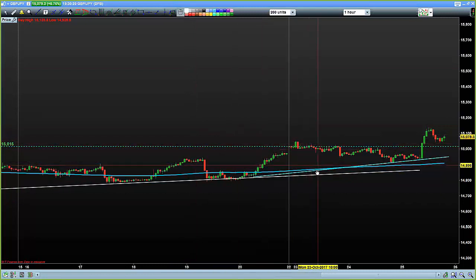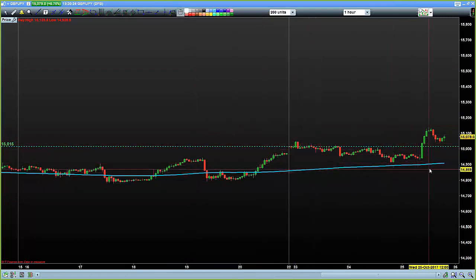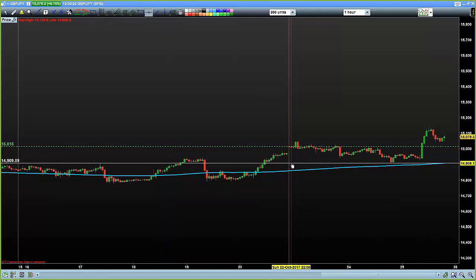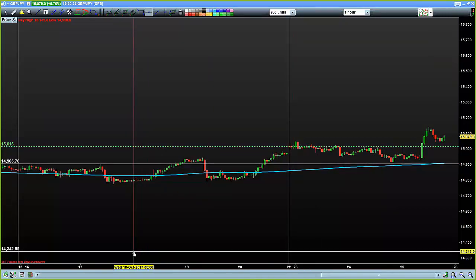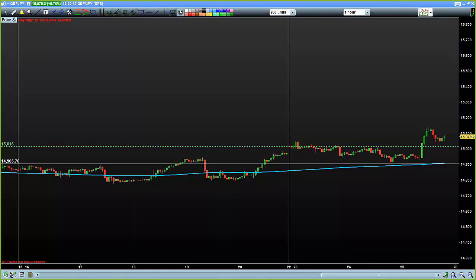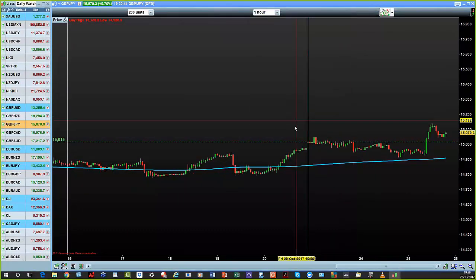I stated that I was looking for 905. Unfortunately, I was about 7 pips out. My main pivot was 905. That was the price I was looking for to get everybody in, and I was about 7 pips out. That's the kind of research, the kind of work I do.